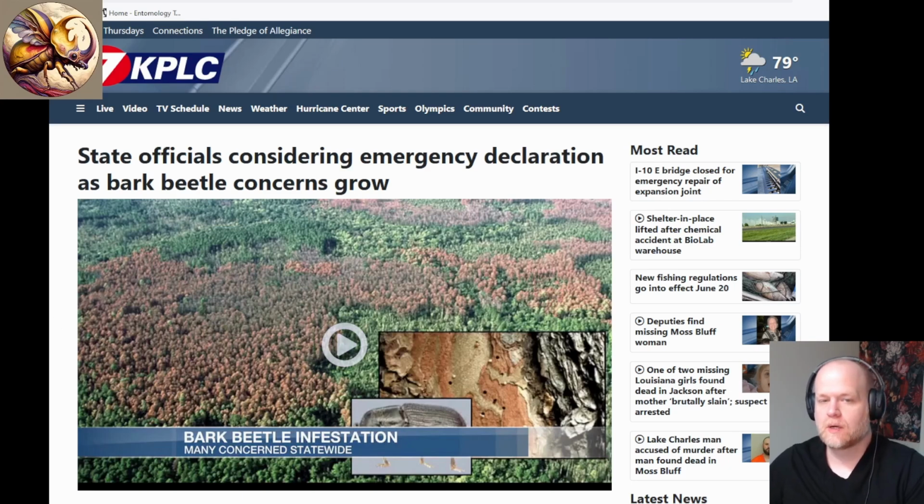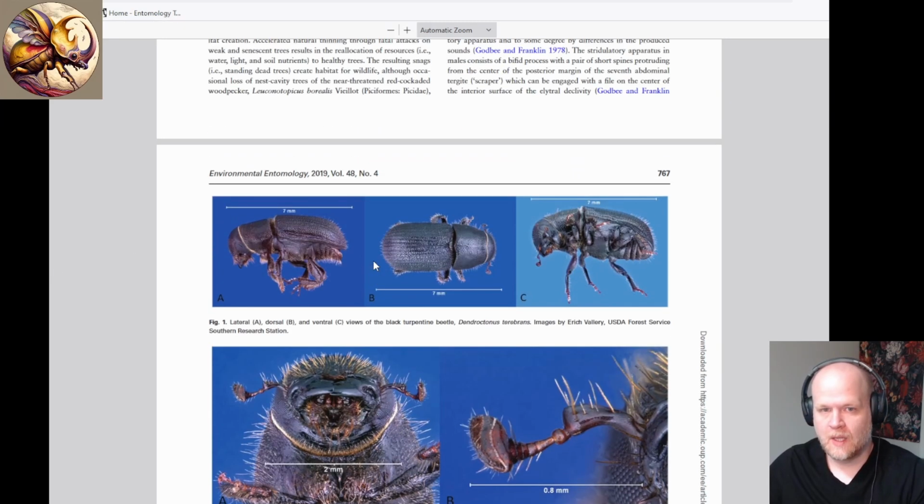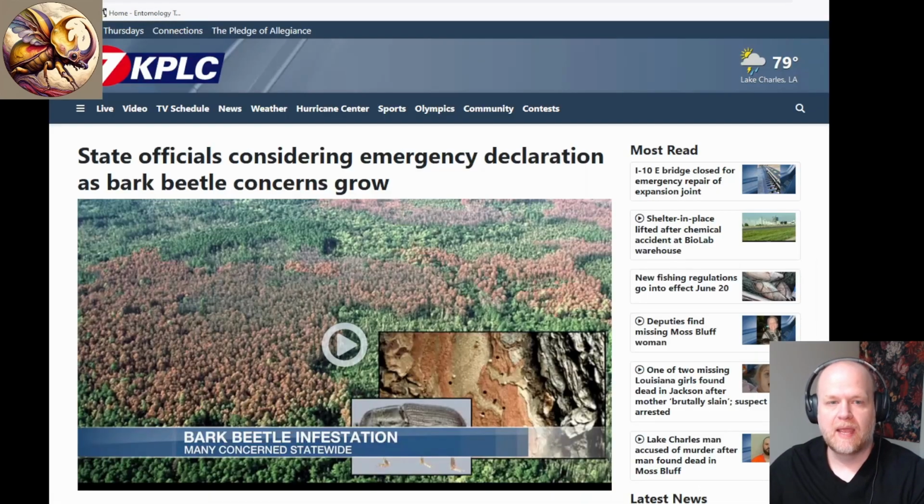So how these beetles work, they're very, very small. This is what they look like. They're very small insects, usually just a couple millimeters long, and they begin attacking unhealthy trees, and they emit pheromones at the same time. So they're kind of social, and more beetles arrive to the tree and eventually completely destroy its ability to conduct water or sugar and sap up and down the tree.